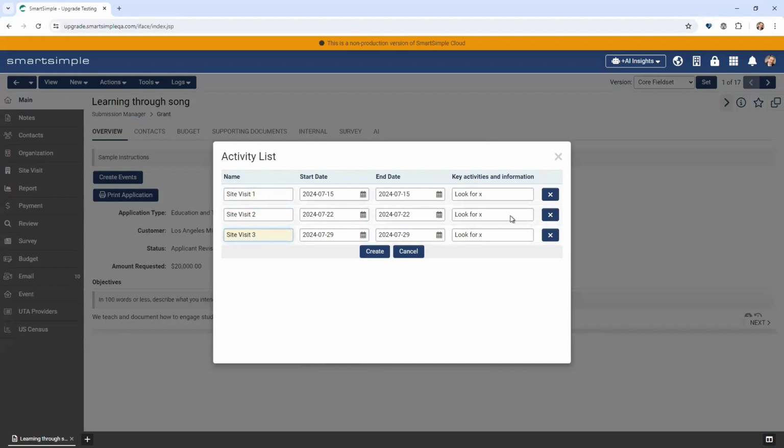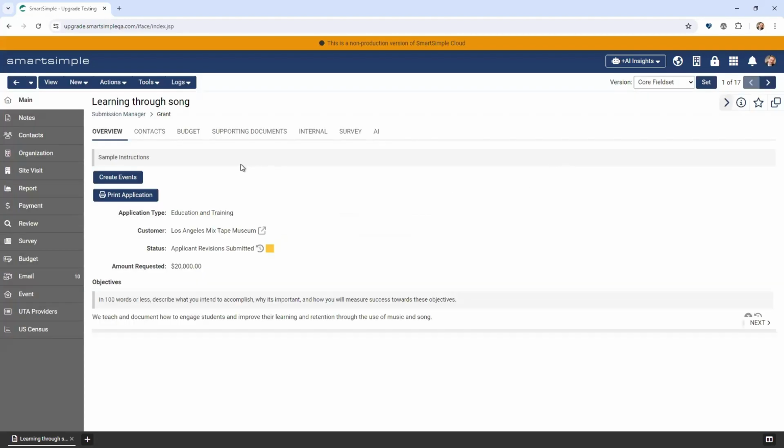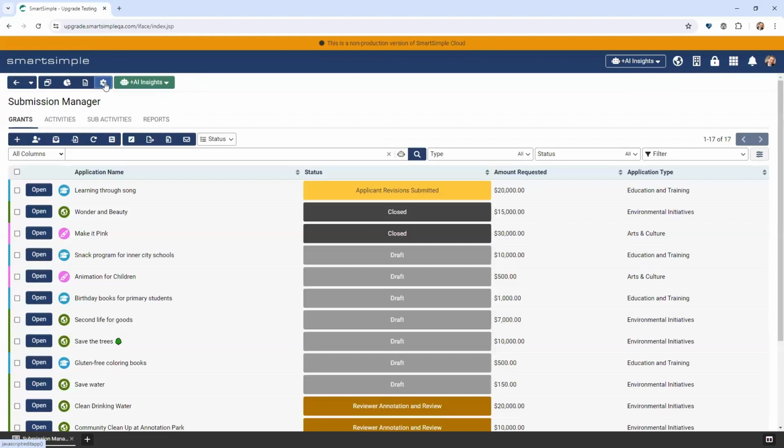I can adjust the dates as I want. I can adjust this custom field I added, but you can add more custom fields. And then once I'm happy, I just hit create, and it makes those level 2s for me. So again, it's a nice, easy way to make level 2s in bulk. And let me just show you the settings for that real quick.